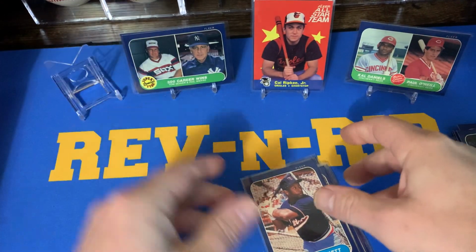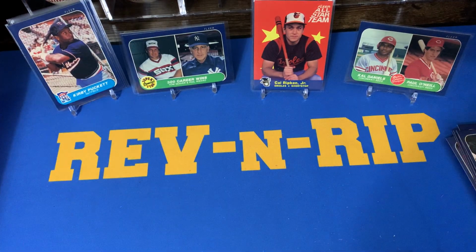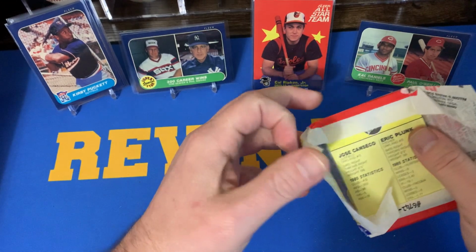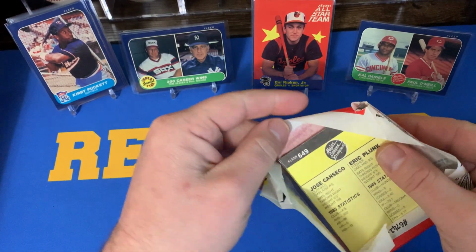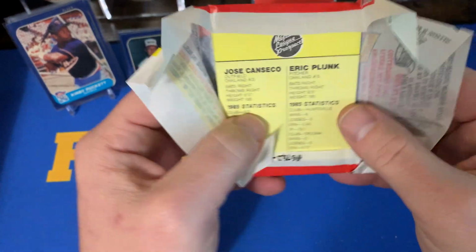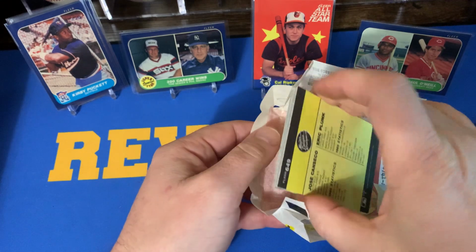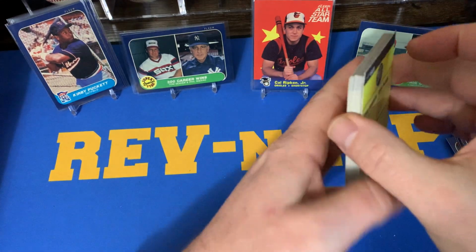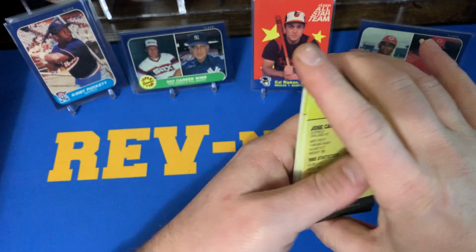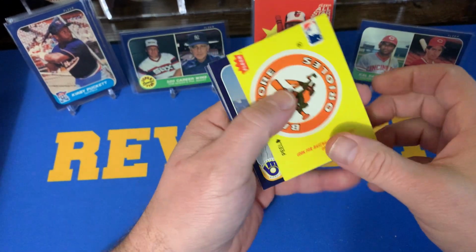We're expecting more cards, aren't we? Well, we can stack them deep. Oh, man. Yeah, you all see what I see, don't you? See those names? Canseco, Plunk, Ricky. So of course, it's the back. Got a little wax on it. But pretty card. Anxious to look at that one.